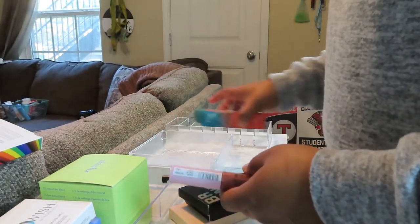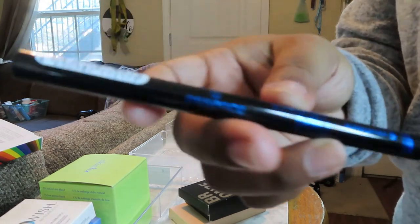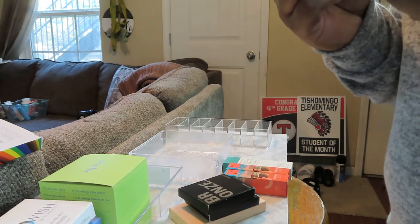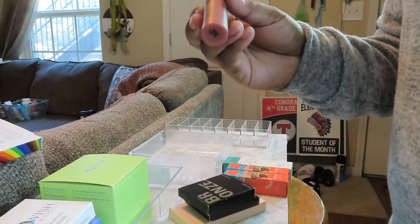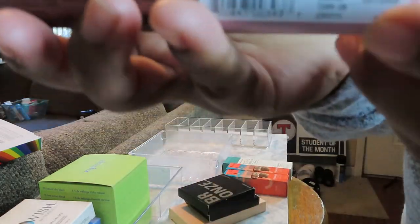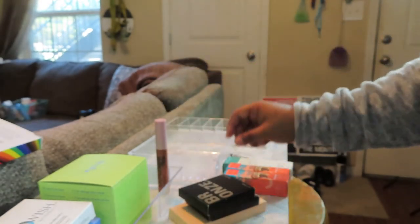and then I stopped at Ulta and picked up some things. So I just picked up the eyeliner pen from Essence, and it's waterproof. And I got waterproof because my eyes water a lot. And then I picked up the NYX Lingerie XXL liquid lipstick, and I got the shade Turn On. I think this was like $9. The lipstick was $9. The pen was like $2, $3.